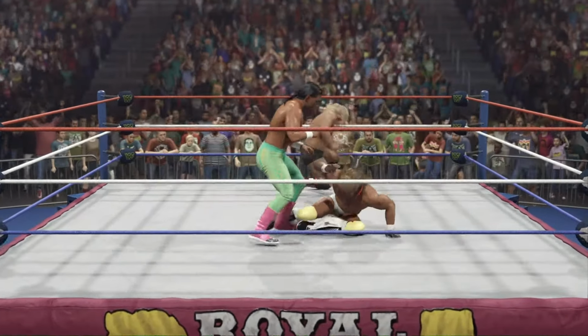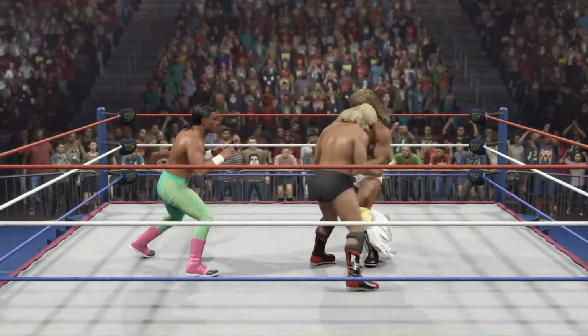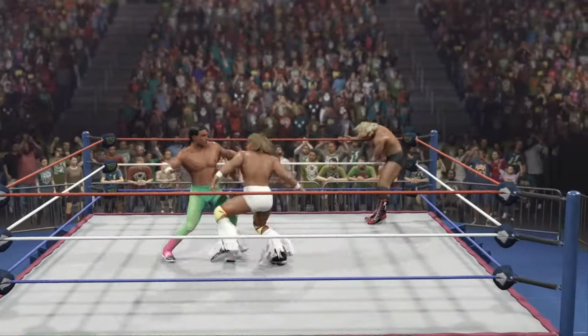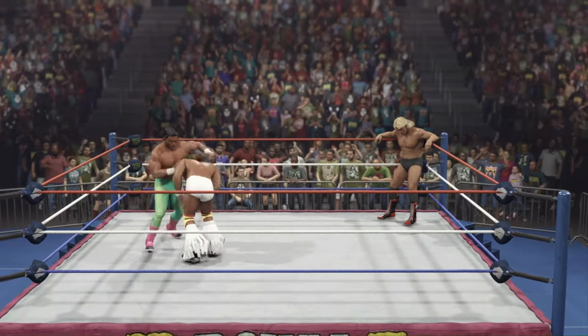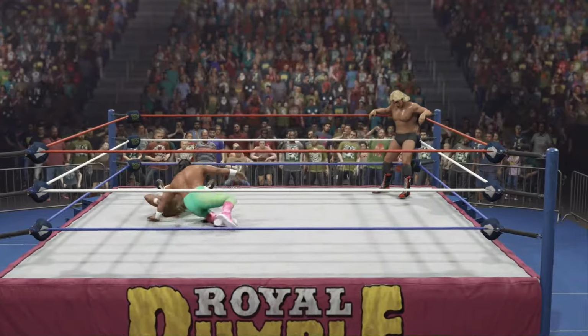And rolls him off. As this match goes on, is there any self-doubt running through the minds of these competitors? You can't even allow that notion to creep into your head. You have come too far and fought too hard to grow weak now. And just got caught with that DDT.